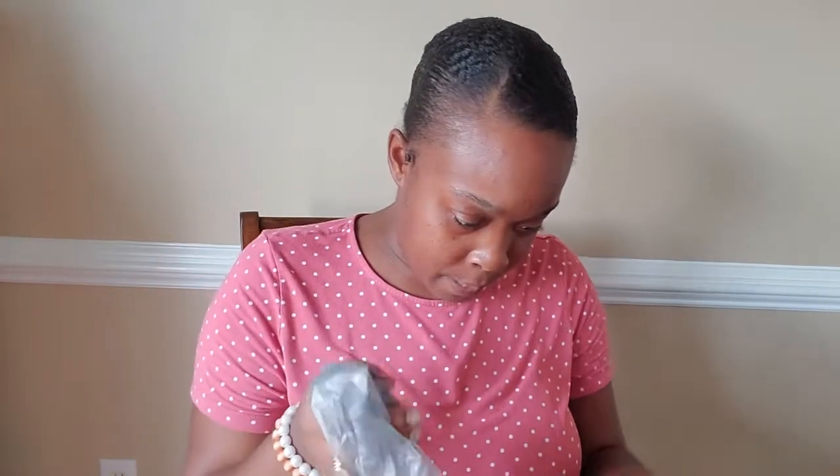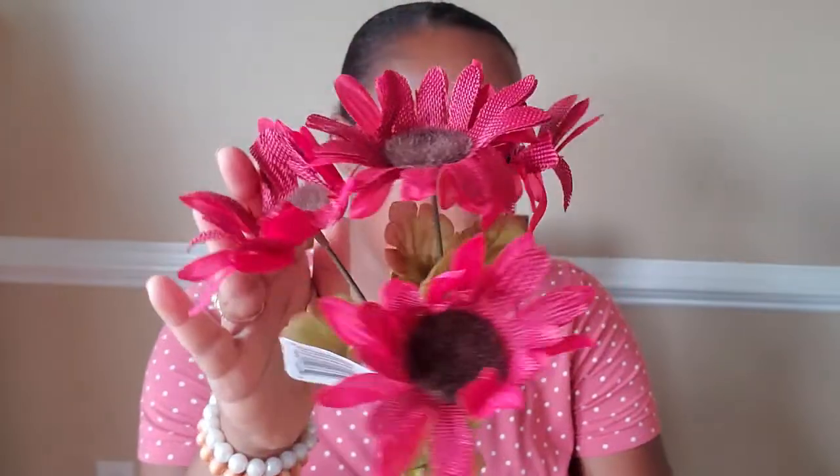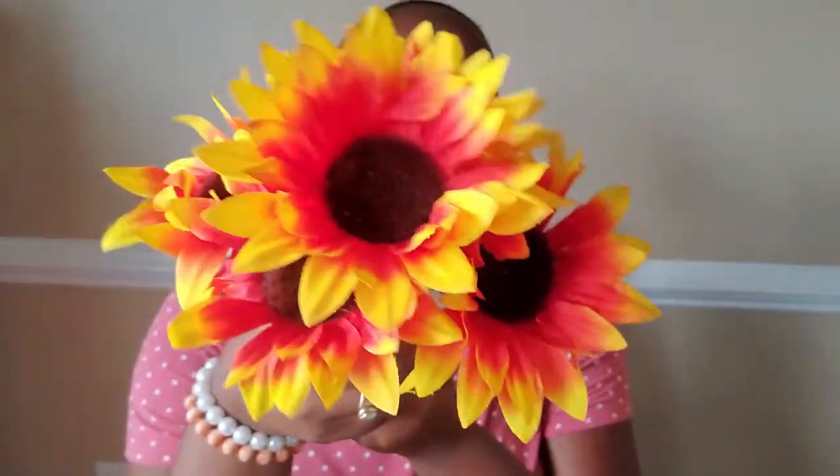And I also picked up some flowers. I always need flowers. Let's start with these sunflowers. I got these burgundy ones. They look so good. I only got 1 bundle of the burgundy ones. I have another bundle of sunflowers. These are yellow with a bit of coral or orange color in it. I only have 1 bundle of these sunflowers.